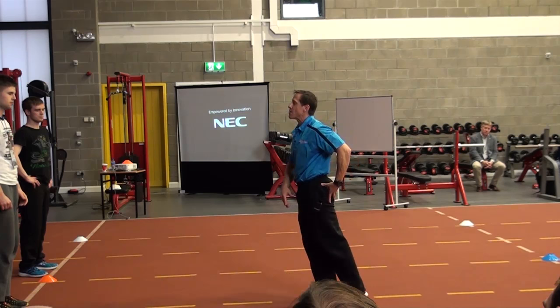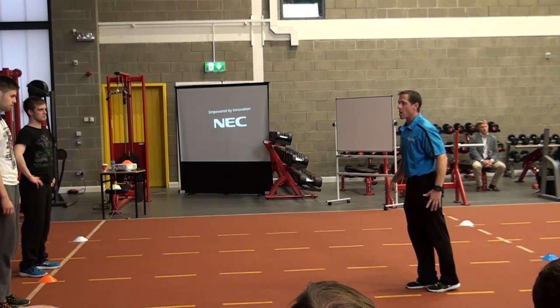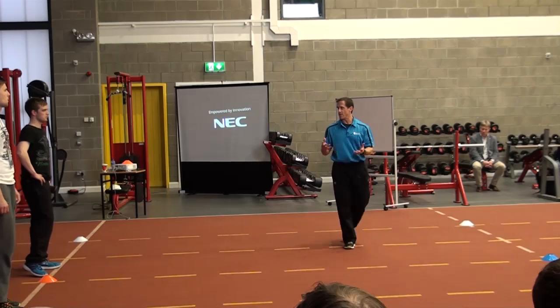I cue this two different ways. I'll cue it in a whipping action, where we're here and I say whip back or bite back into the track or the ground, or I'll get to this position and I'll tell them to push straight down. Depending on the capability of my athlete and what they understand on the training side, their IQ on training.